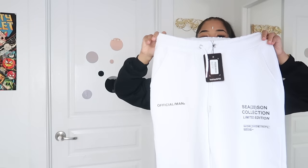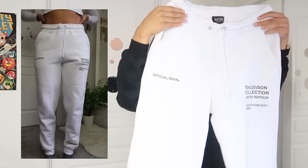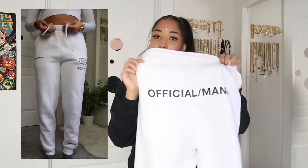And I got one more pair from Boohoo. Well, these are from Boohoo Man. And as you can see, the tag is still on because I haven't worn these outside yet. Literally just wear them around my house. So they're just regular white joggers with some black detailing, black words and stuff, and it says official man right here, and then it says official man along the booty.